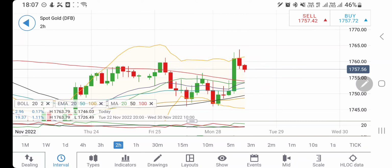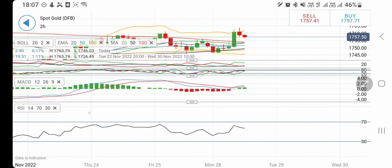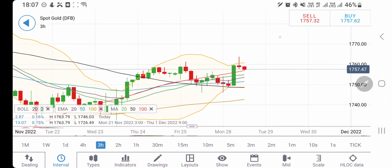Directional movement is divergent and bullish. The stochastic is again converging for a sell. Let's see if it crosses over. The MACD is divergent and bullish here on the 2-hour charts. The RSI is trading flat near the highs. Now look at the 3-hour charts. It has shown a pullback here. Certainly it is bound for a little retracement.